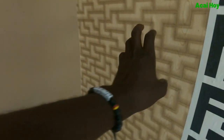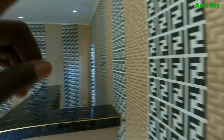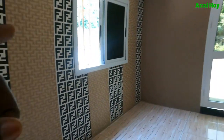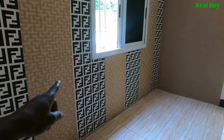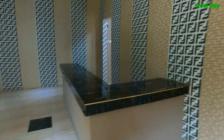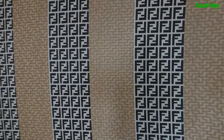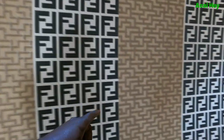But right here, it's a washing place. We can't put the paper this way, because people might be touching this place. But this wall, that wall, and this wall, we don't really think people will be touching them as much as compared to this and this that we just painted. So these other ones, I think, will not be touchable.